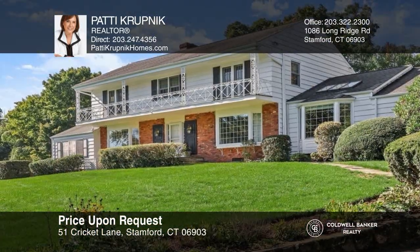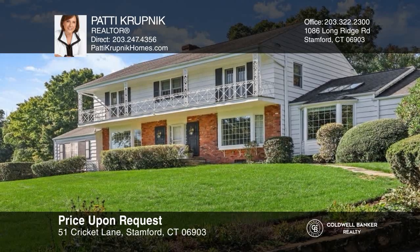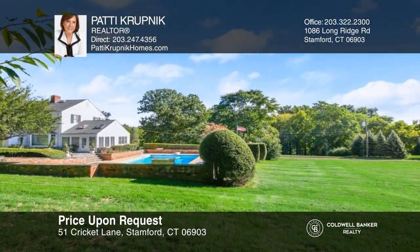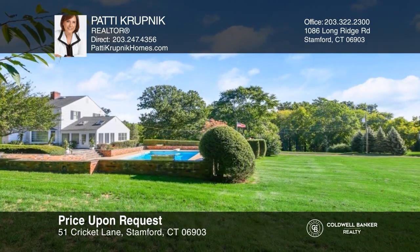This 4-bedroom, 3-bath home in a cul-de-sac boasts an oversized in-ground heated pool on 2 acres. Take a tour of your dream home today by calling Patty Krupnik.